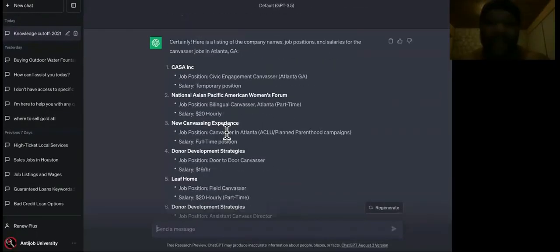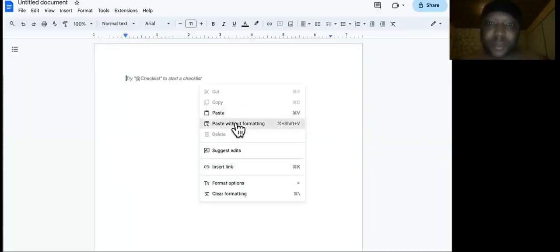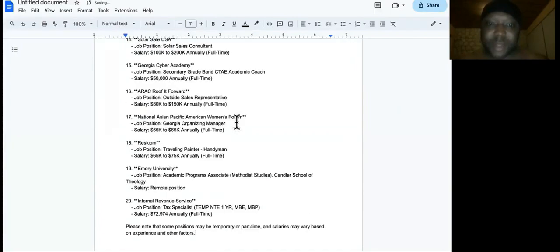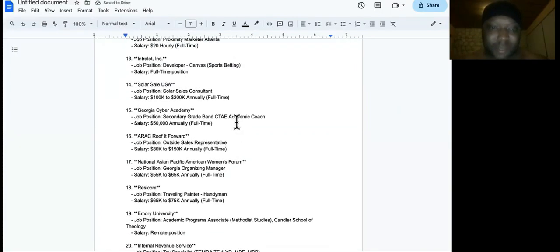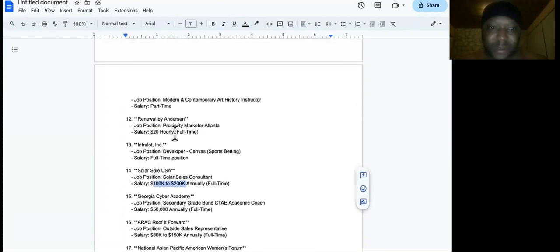Okay, so what we're going to do is take this, bring this over here, and paste without formatting so we can see it better. As you can see, we have a Cyber Academy. We have Solar Cell USA. Look, 200K right there, 100 to 200K. Then you can just estimate how much that would be on an 8 hours per day, 5 days a week type situation, and that's how much you would charge them, right?